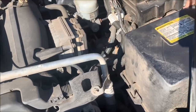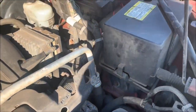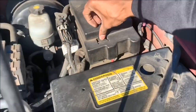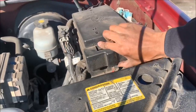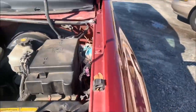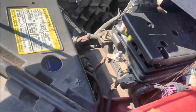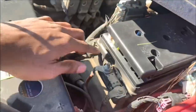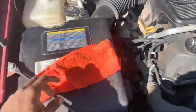Are you serious? I know this ain't the battery. I know I don't have to take this off to jump the car. Well, not to jump the car, but to even get to the battery. Like, damn, you gonna make me do all that to get to the battery? Come on, yo. But we'll be able to do it right here with the positive and the negative right here. So let's go ahead and get to work, Hustle Nation.